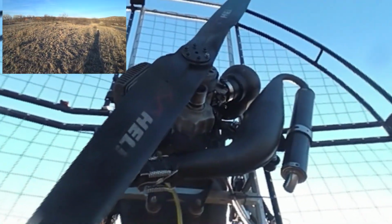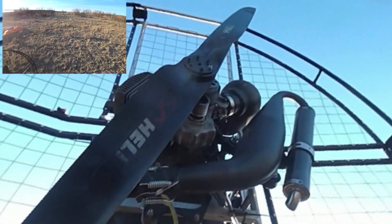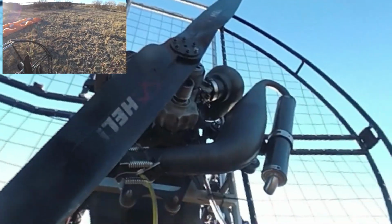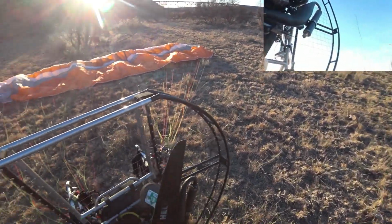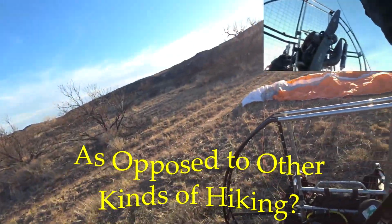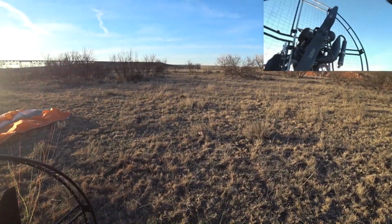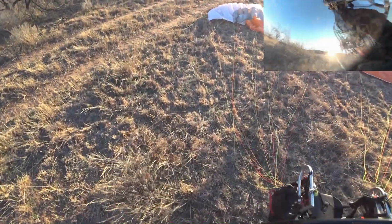Well, nice thing about it out here, lots of outs, but I've got a hell of a hike coming up. I think we're gonna try and do a hike on foot. I wish I'd have come down on that side of the fence. Oh, shoot.